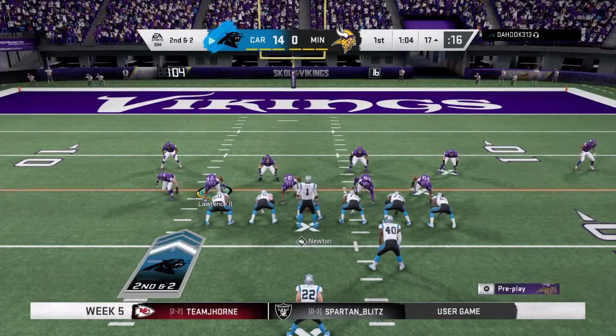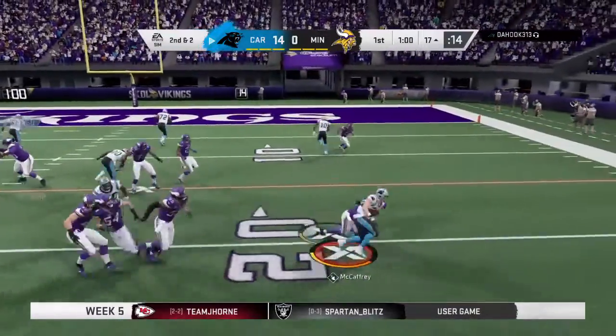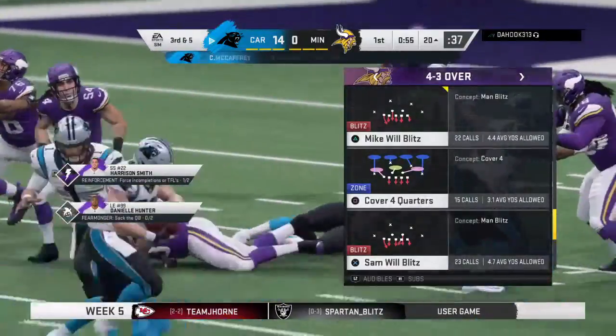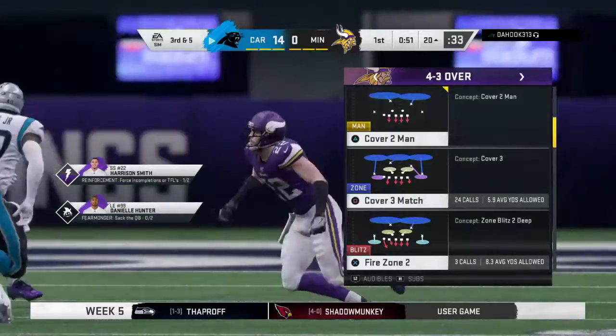Check, watch 54, watch 54. A handoff, McCaffrey running right. And they go the wrong way here. Knocked back to the 20. The tally there, minus 2 yards. Brings up 3rd down.